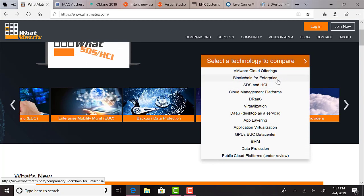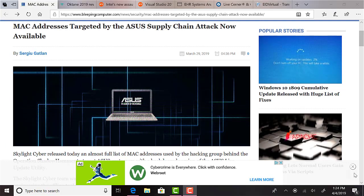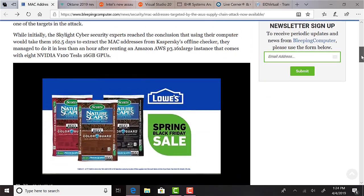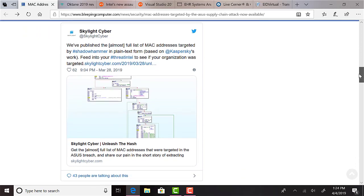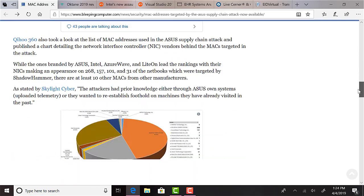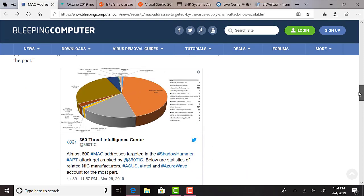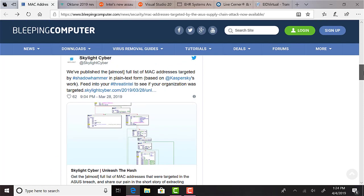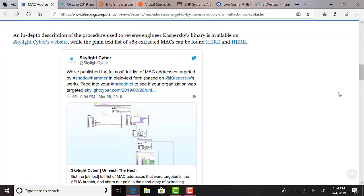If you listened to last week's episode, you would have heard me cover the ShadowHammer malware that has been affecting some Asus users. In a quick update to that story, bleepingcomputer.com has reported that the Skylight Cyber team was able to extract the MAC addresses targeted in the Asus hack by reverse engineering the offline tool released by Kaspersky to allow Asus users to check if their computer was one of the targets in the attack. It's pretty concerning that this list is out there and publicly available now, and it currently contains 583 of the extracted MAC addresses.